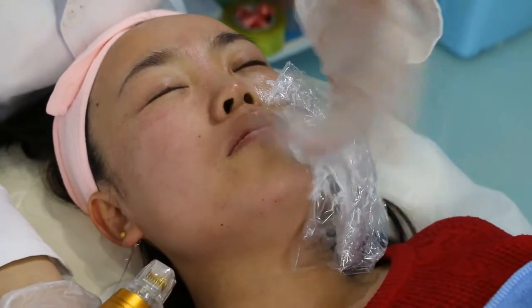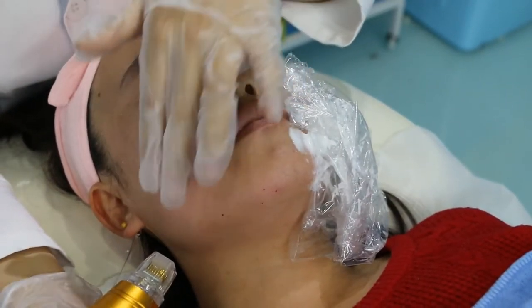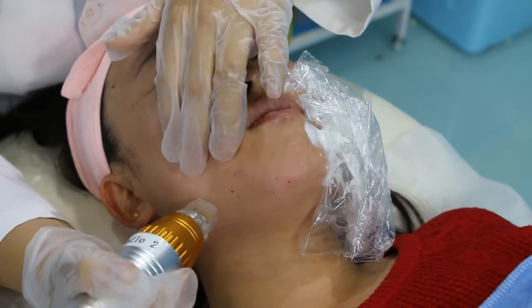When we do the treatments, we need to press the face like this. So we have a face lifting result also, like this.